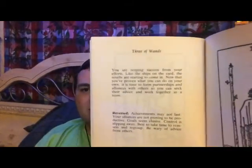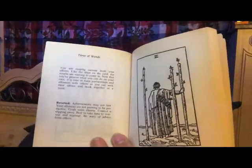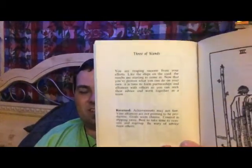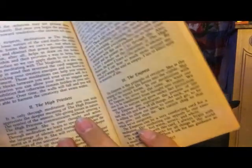Now when you get into the minor arcana, you get this. I mean, it's nothing huge, but it's a really fascinating book. It's really fascinating as far as everything it tells you. Right now I am still kind of in the book phase of doing these. Oh, and then there's deeper meanings of the different cards here in the back.